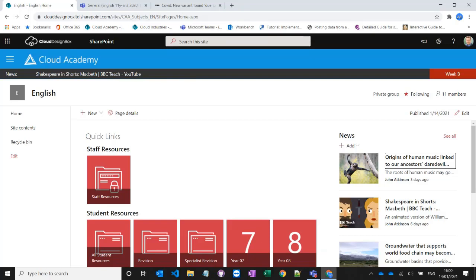So that keeps these subject sites looking current, but without actually doing any web design. All you're actually doing is bringing content in from outside, and everybody can do it. It takes a minute to learn how to find an item on the internet and add it to a news item. And then, of course, those news items get rolled up to the student homepage as well. So that's a way of giving you live content and authentic content on the student homepage.